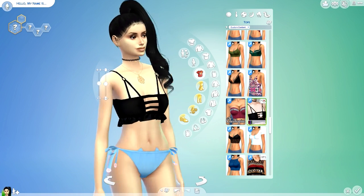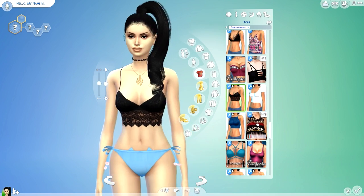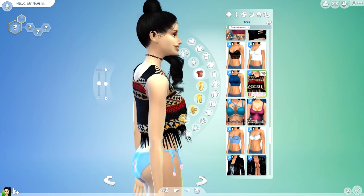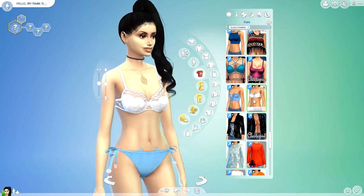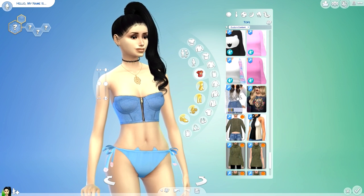Here is that really cool halter top sort of deal. I think this is the lace top, possibly not exactly the same one, but this is the little tribal top, which I really, really liked. This is like a lace bra set sort of deal. Okay, let's just continue to go down and see if there's anything else new.